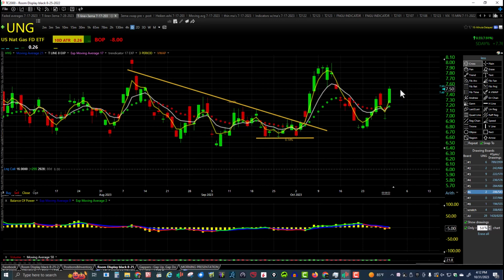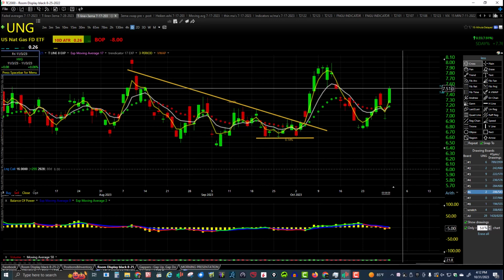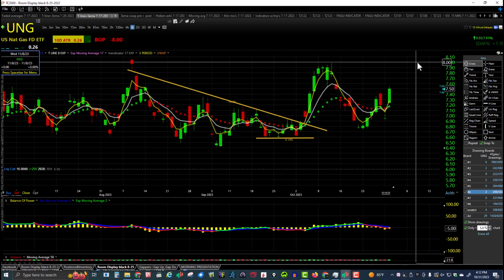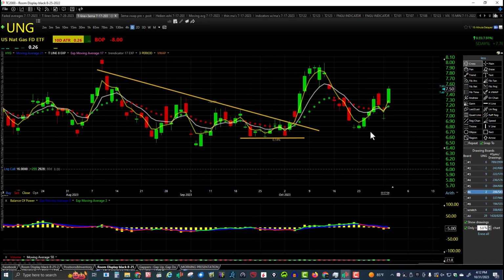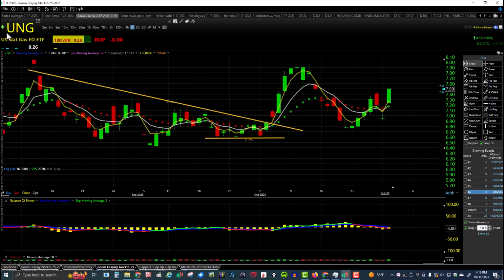And drove it all the way up to 750. Target for this is $7.90 to $8 up there. So nice big igniting bar. This is probably an MMRP if you look at it. 3 candles up, 2 candles back, and then we're getting some follow through. We'll see what happens. UNG looking really good, making the higher low.